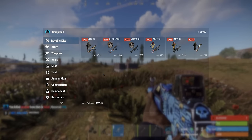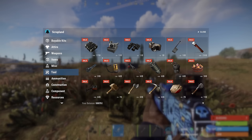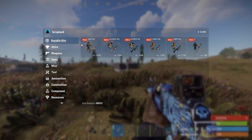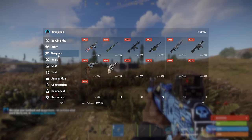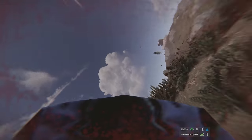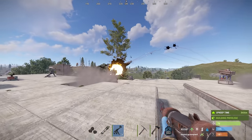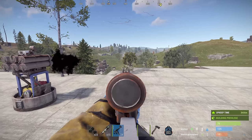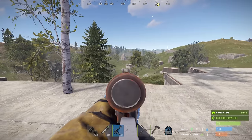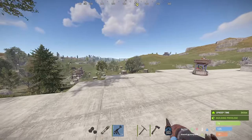One second, let me just... can I buy rockets? I can buy C4. Buyable kits. Weapons. Items? No! Fuck! That's the best. It's actually the best. I love this game, dude.